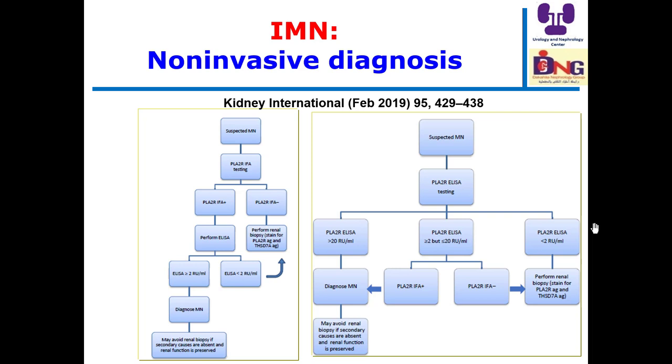And this trend is becoming more and more advanced: if you have excluded secondary etiology like malignancy, and you have preserved kidney function with nephrotic syndrome, and you are sure that anti-phospholipase A2 receptor antibodies are positive, you can proceed to manage membranous nephropathy without biopsy. So I think it is enough. Through this tour, we reviewed together 17 important points from the updated information in nephrology. And I hope it was interesting.